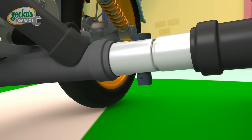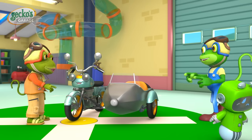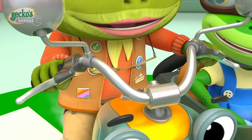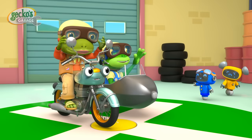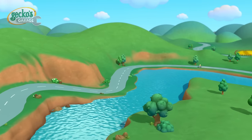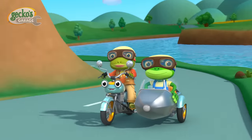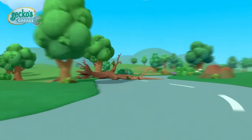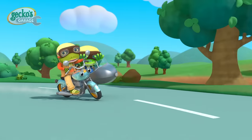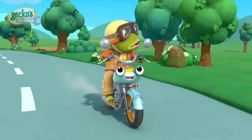One at a time, Gecks. You should be the first to ride, Gecky. In you get. Be good, Mex. We won't be long. Isn't it wonderful to be together on the open road again, Gecky? It really is. Look out, Grandma! Handles like a dream. Barely noticed you were there, Gecky. Gecky?